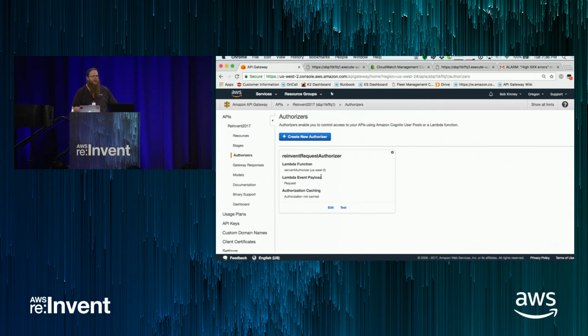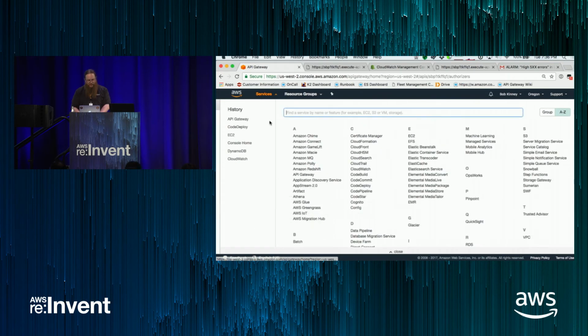Strictly speaking, basic auth doesn't actually require multiple headers. It only requires the single authorization header, but I've configured it as a request authorizer here to use the new feature. So I'm using the authorization header, and I can go over and actually look at that code in the Lambda console.